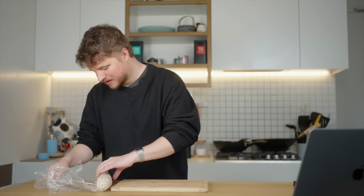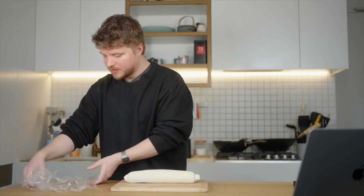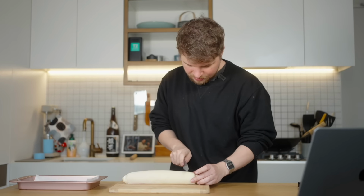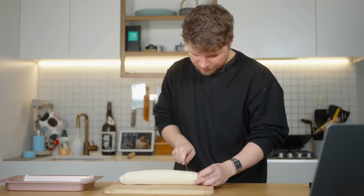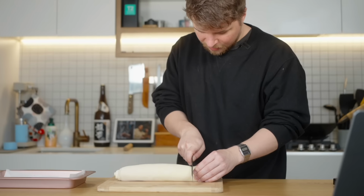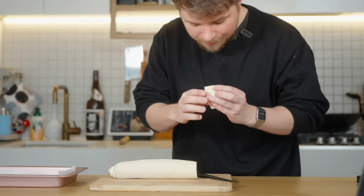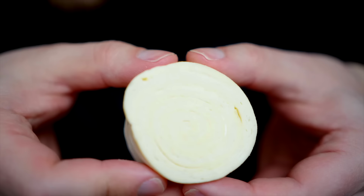Honestly, this is the moment of truth. Right now, I will find out whether I've absolutely ruined this thing. I'm gonna make some slices, and what I need to see is clear, distinct layers. Or like a swirly kind of thing. If I don't see that, this whole thing is ruined, as well as my day. And they turned out.